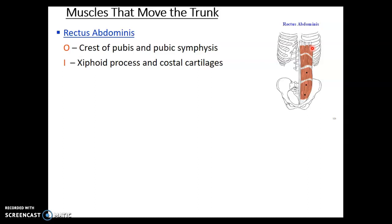Now we have the origin on the pubic symphysis and the pubic bone, and the insertion is on the xiphoid process. So when we contract our rectus abdominis, we are pulling that rib cage downward towards the pelvic bone, and we can all tell that we're doing that. When you do a crunch or some type of abdominal exercise, you can feel that happening as well. Its action is vertebral flexion, or trunk flexion is another word for that.